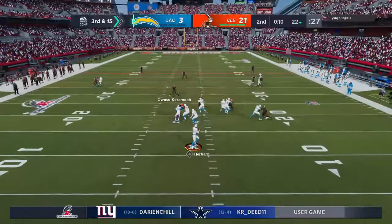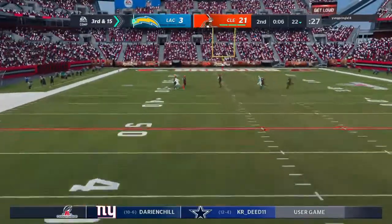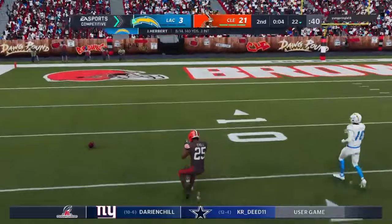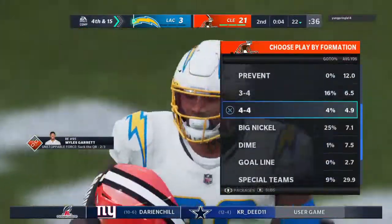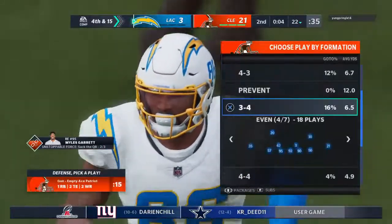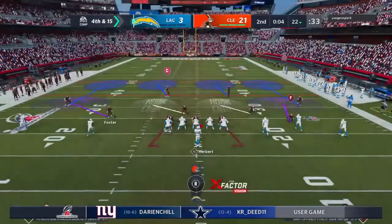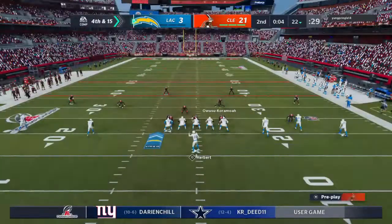Herbert off of play action. Dancing to his left. Now he's going to let it go deep, back over the middle. And that will be incomplete. 4 ticks left here on the clock. The passing game not in sync here early. And now it's 4th down. And likely time for one final play here in the half, so they will go for it on 4th down.